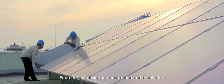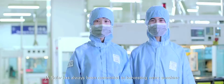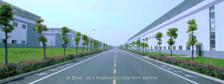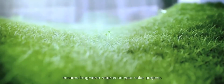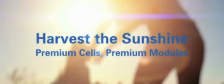From project design to construction and installation, and from project debugging to system maintenance, JA Solar has always been committed to harvesting more sunshine and adding more value for you using premium cells, premium modules and systems. JA Solar, as a trustworthy long-term partner, ensures long-term returns on your solar projects. Harvest the sunshine.